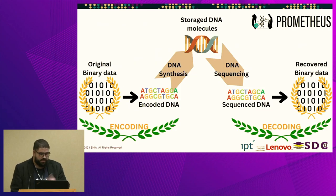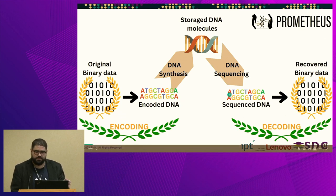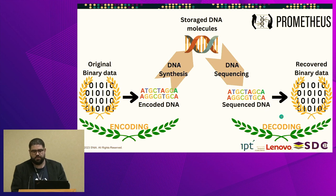As many of you already know, we need to talk a little bit about what a CODEC is before entering how we handle DNA data storage. Sorry for repeating this. So what is a CODEC? A CODEC is a device or software that transforms one type of data into another. In the case of DNA data storage, it transforms binary data into the bases of DNA in a process called encoding. The reverse operation, transforming bases of DNA into binary data, is called decoding.